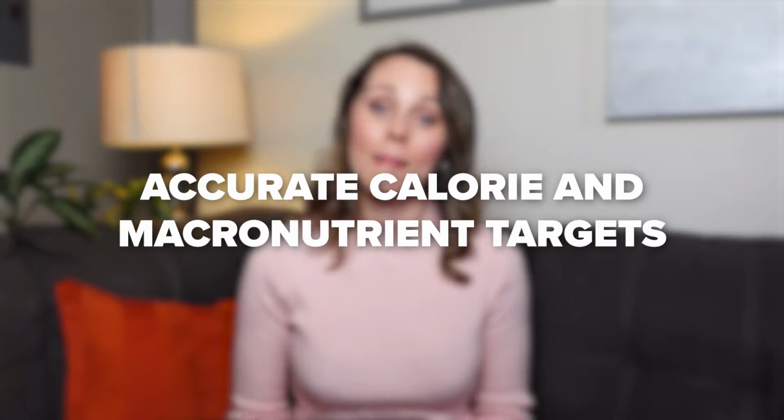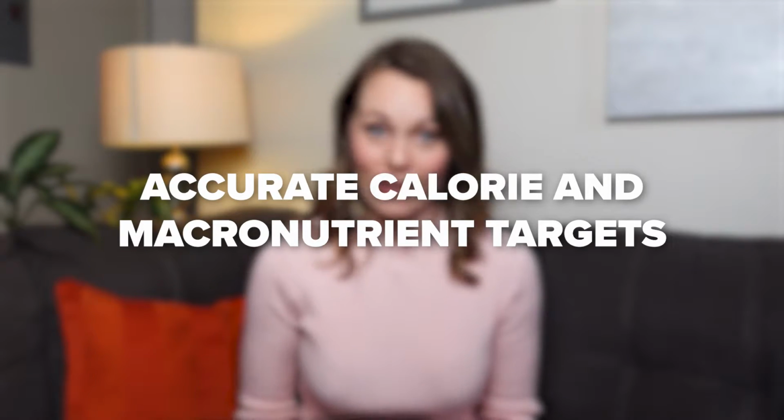First, I would like to go over our criteria for choosing the best apps for weight gain. The first criteria was that the app had to have both calorie and macronutrient targets that are accurate. Your calorie intake will determine whether you gain, lose, or maintain weight. But the macronutrient breakdown of those calories determines how much of that weight is lean muscle mass versus body fat.